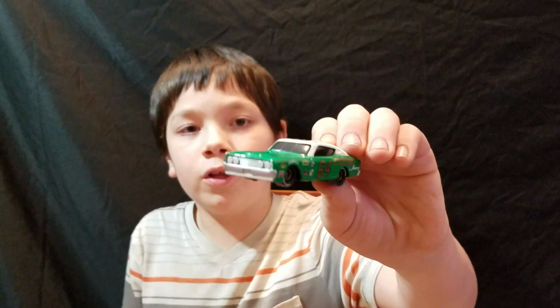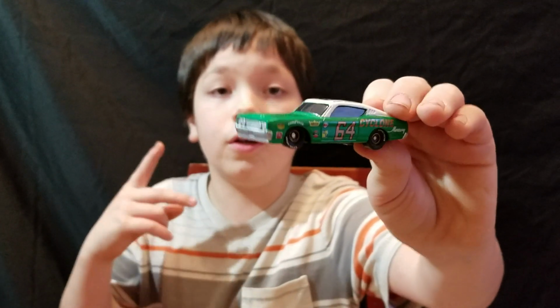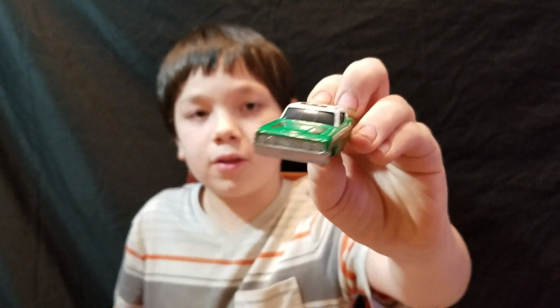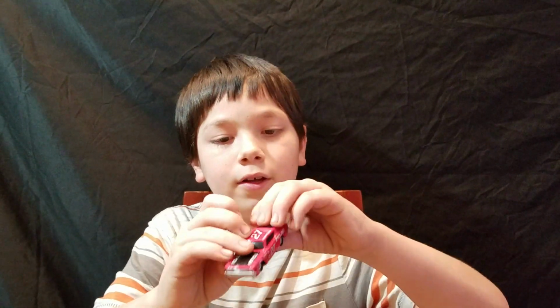And we just found the bucket with the flames, which we're going to do a video of later on. Right, Dad? Daddy, we're going to do more videos. Yeah, we'll have to do a video of them eventually. Another. Oh, Talladegas.